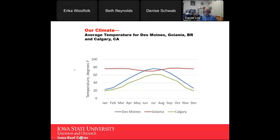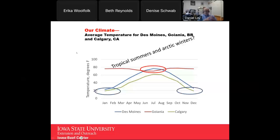And so basically what this shows is that if you look at summer temperatures, our summer temperatures in Des Moines are on par with the summer temperatures in Goiânia, Brazil. And of course, Southwest Iowa would be slightly warmer than that. If we look at winter temperatures, our winter temperatures are consistent with what we would see in Calgary, Alberta. So I think that really what we're talking about in the upper Midwest is that we can have either tropical summers or Arctic winters in any given year or at any given time.